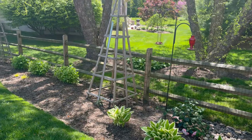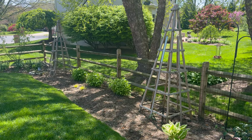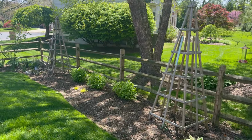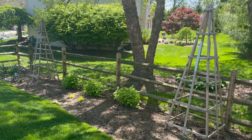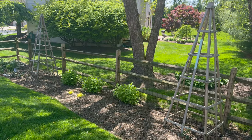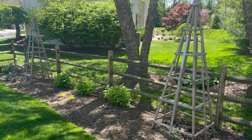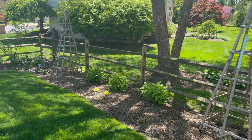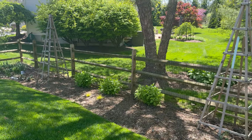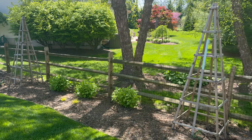So these are the two obelisks that we have right back here in our more shady border. We had built these a few years ago, my husband and I, and just kind of left them untreated up until now, and they've been doing fine. But I really have been craving a color and not just wood. Since we have this wood fence that goes all around our property, I just wanted something that would contrast a little bit better with all of that.